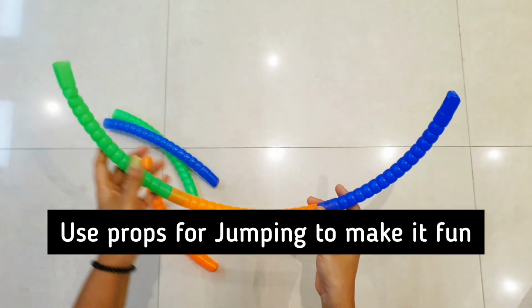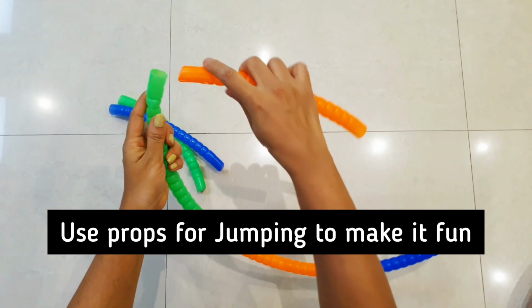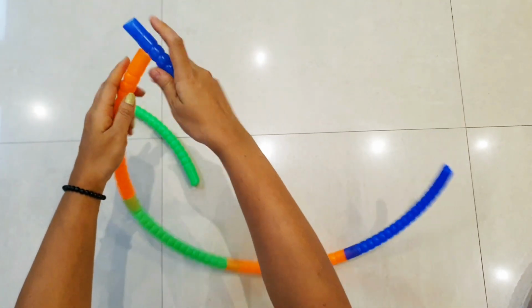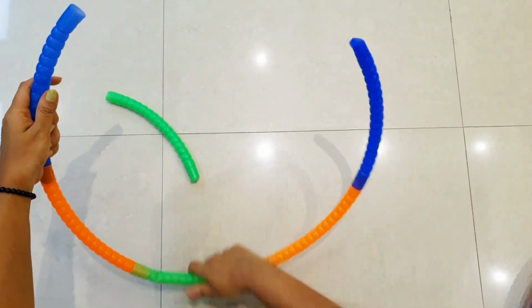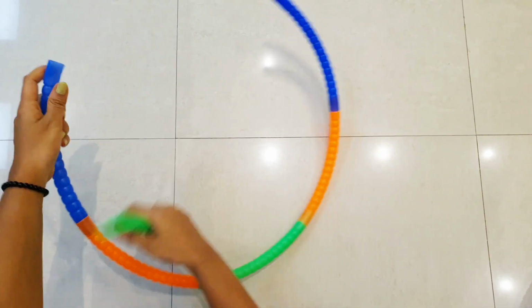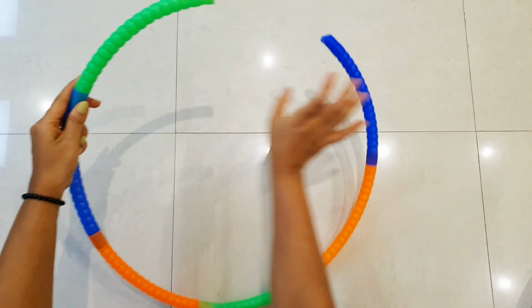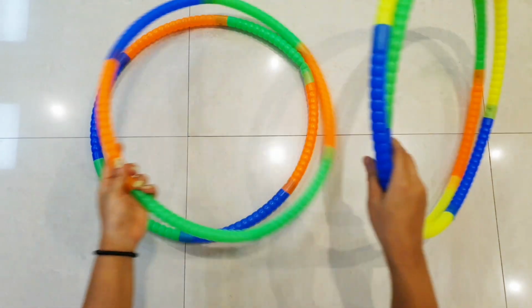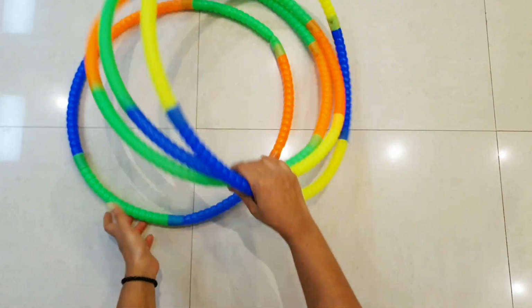So in the next setup, I'm gonna use some props. This is a hula hoop, which I had segregated into pieces. Now I'm putting it back to make a smaller circle as compared to the bigger hula hoop that you get. Likewise, I've joined them and made as many as I could with the ones that I had.